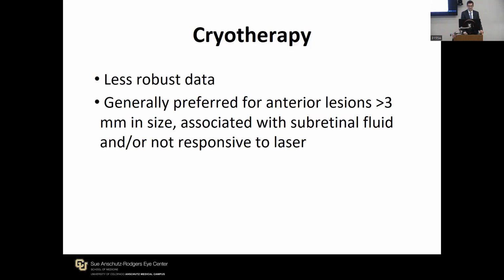Cryo has less robust data. It's generally preferred for anterior lesions greater than 3 millimeters in size associated with subretinal fluid that aren't responsive to laser.